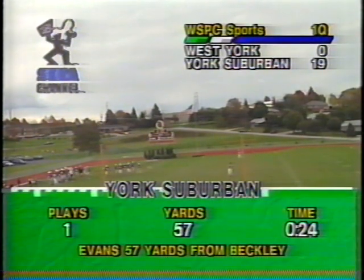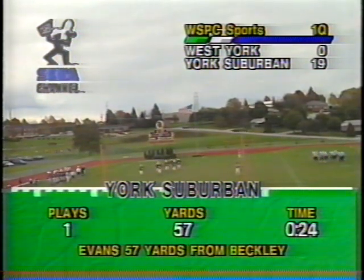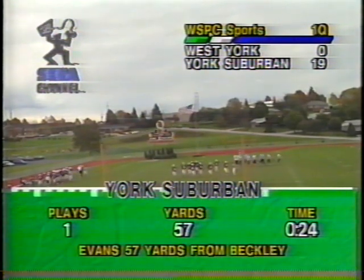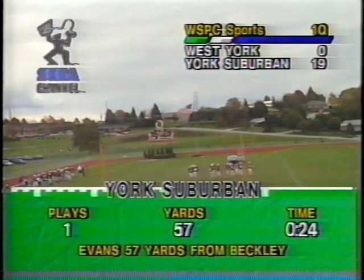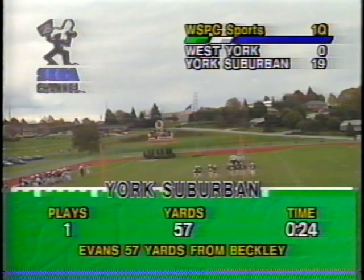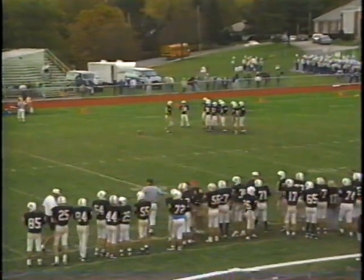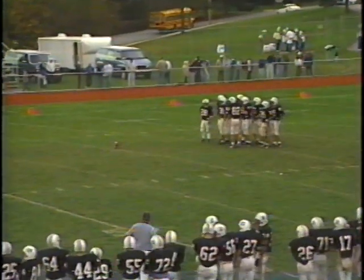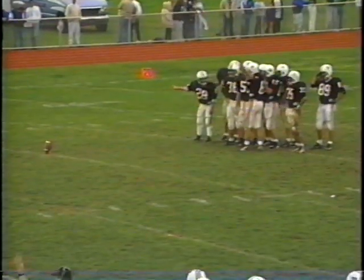3:39 to go here until halftime. And you see after the 4th down sack of Shannonbrook, just one play, 24 seconds, and Evans with the touchdown catch from Mike Beckley. So this is clearly one of those games, Chris Bupp, where at least thus far, time of possession has meant nothing. Right. The big plays of York Suburban really have been the difference thus far. And West York has dug itself a hole that it's going to have a tough time climbing out of.